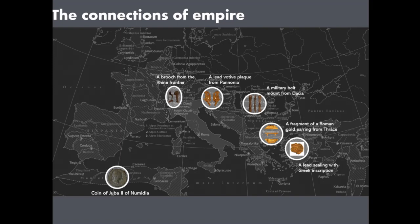There are also numerous types of Roman brooch which are associated with the continent, particularly the Roman army on the upper Danube and the German frontiers. Similarly, there are several types of military sword belt fittings, which are usually only found in Dacia, modern-day Romania. And there's also that lead votive plaque of Mercury. These are most frequently found in modern-day Hungary rather than in Britain. Then from further to the east, we have fragments of a type of gold earring only paralleled in Thrace, which is in modern Turkey. And this perhaps suggests the presence of a wealthy woman from the Eastern Roman Empire.